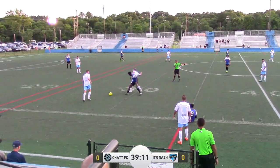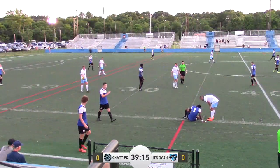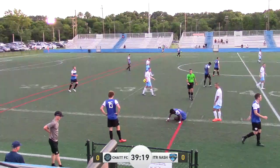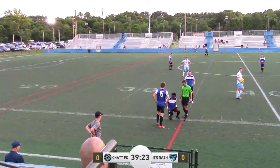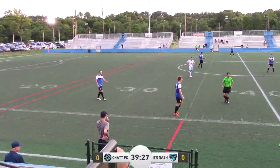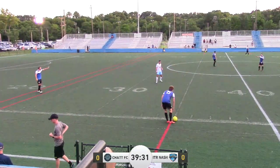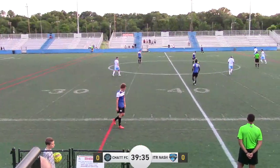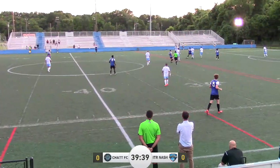Getting physical here around midfield. Chattanooga will be called for the foul. It was Ivan Saku who went down. João Costa trying to help him up, but Saku not having it. He's gone down a couple of times in this game. Greg Warden in for Pereira.